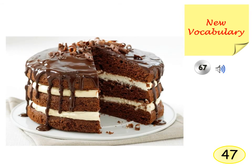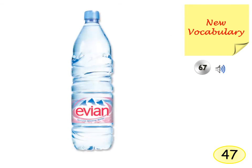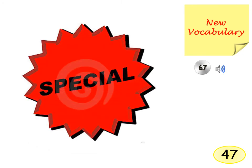Cake, exam, mineral, percent, present, special.